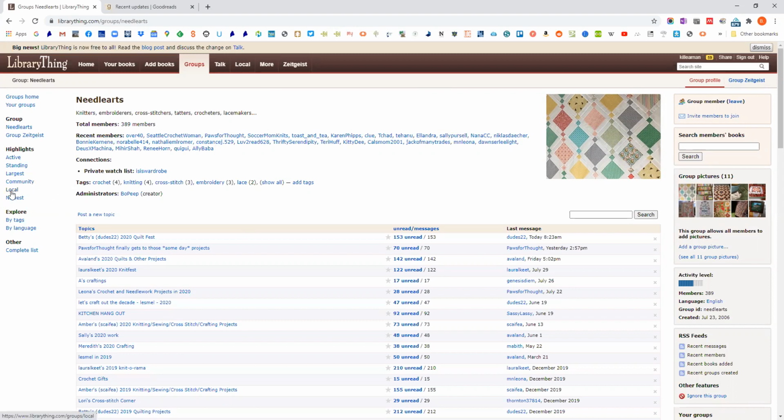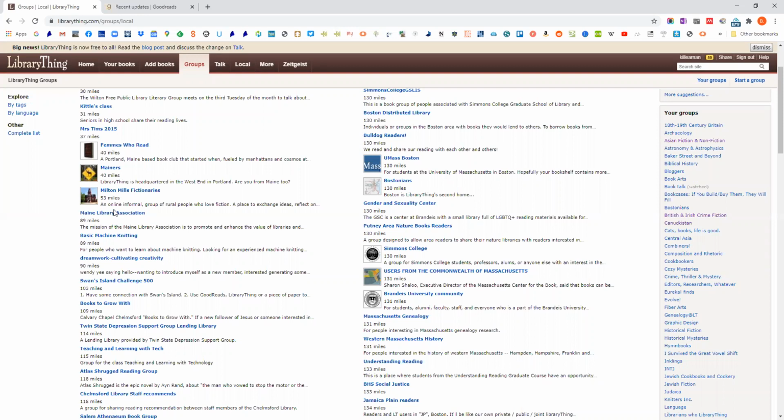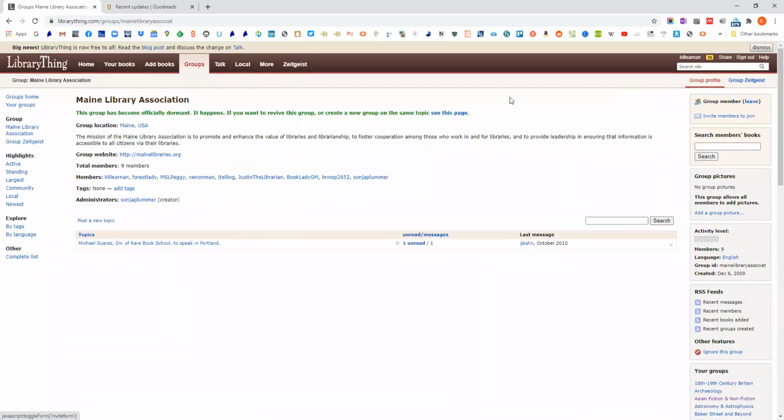There are local groups. As you can see, here's Maine Library Association's group, which I actually don't think I'm a part of, which I should be since I'm on the board. I may have to actually revive this.